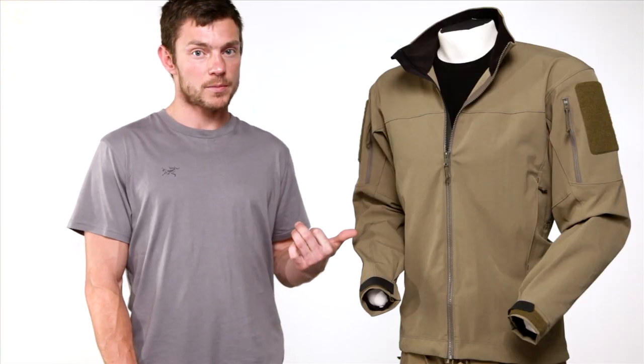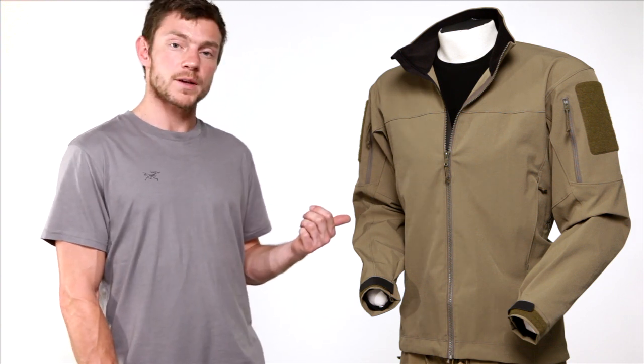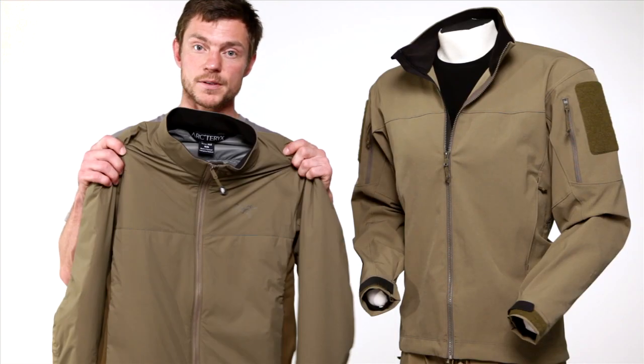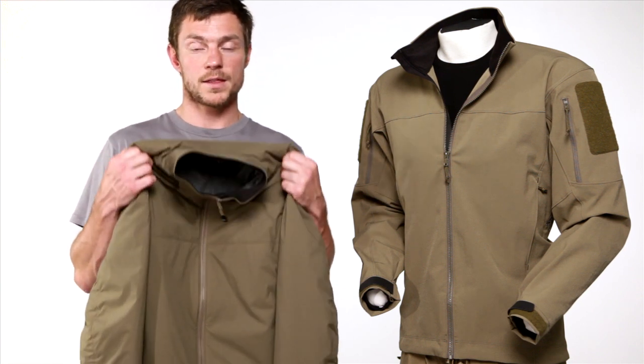This is a layer that you're gonna probably change out multiple times in any given day, depending on the conditions and your activity level. At some points, you might be wearing something that is just gonna cut the wind. At other times, you might need to wear something more insulating if you slow down and the temperature drops.